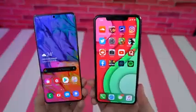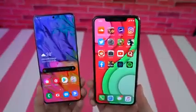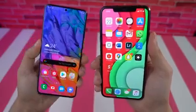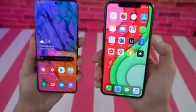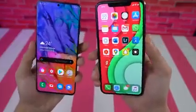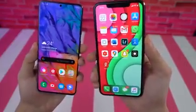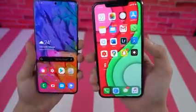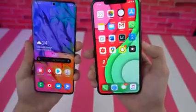Samsung did better in most of the app launch times. It was snappier. It did have a slight edge in the number of applications, with a little bit of difference, not by huge. But overall, I'm really happy with the performance of the Galaxy S20 Plus. Once again, it's the same processor, same things you're going to see on other Galaxy S20 family phones as well, like the S20 Ultra and the normal S20.